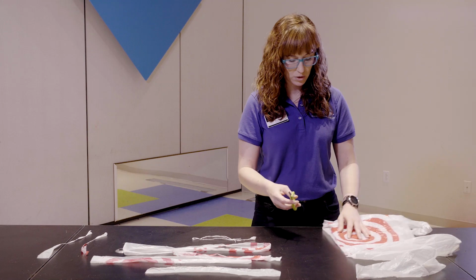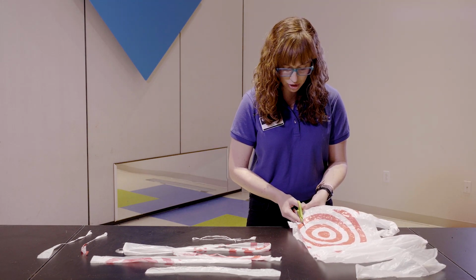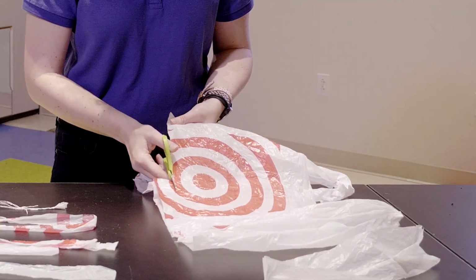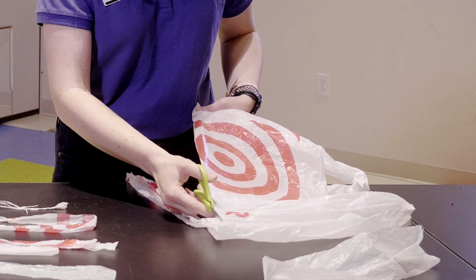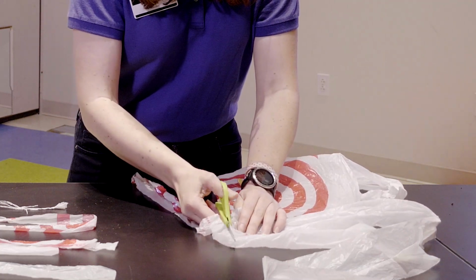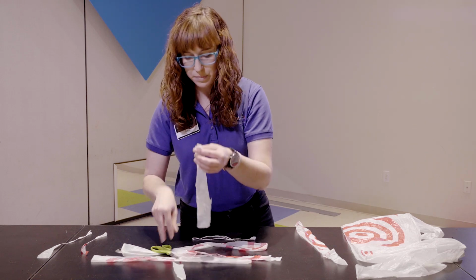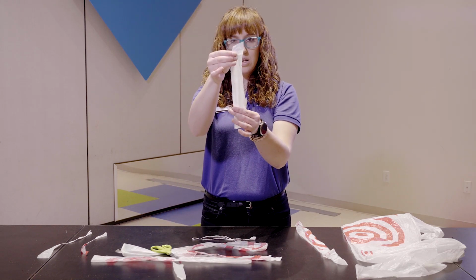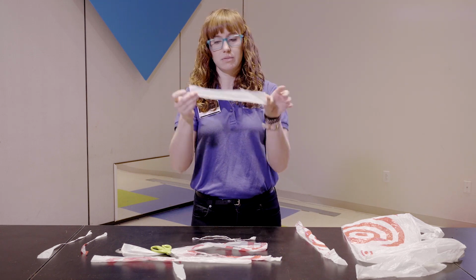It won't work well. So we're gonna cut a strip out of our bag that's about 1 inch in width. And I'm gonna show you what that looks like here in just a second as soon as I finish cutting this bag. So I'm gonna cut this one just a little bit, but this strip is about 1 inch thick in width. So how could you make rope out of this?